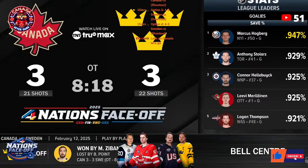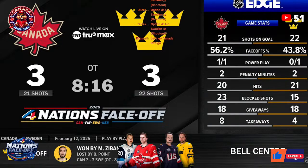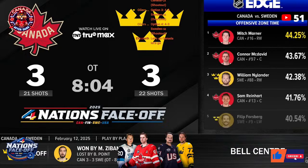Point, Stone, Morrissey, Zibanejad, Rickard Rakell, and Gustav Forsling on again. Boy, oh boy. Face-off, controlled by Point. He lost the draw, but he's battling Forsling, who grabbed his stick. You can hear the reaction by the fans. They wanted a call. They won't get one.